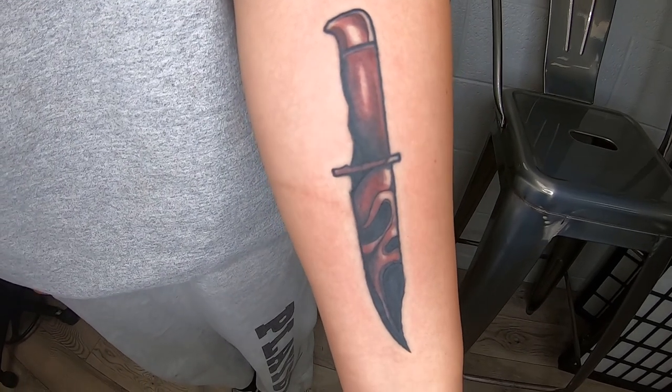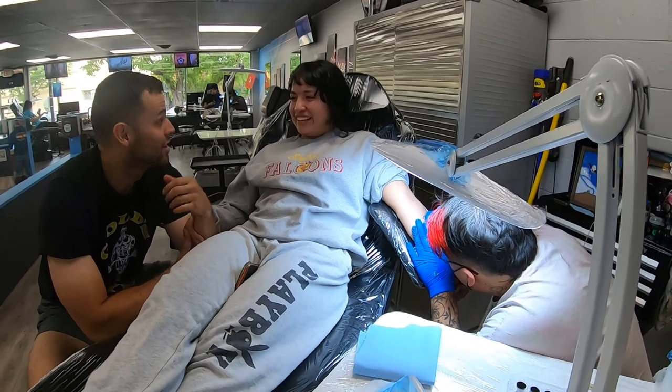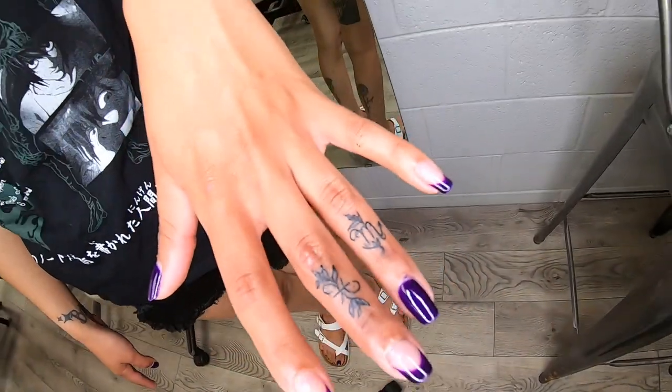So when she goes out there and people are like, I've seen that knife before, they haven't, because it's original. So I think that was pretty cool, and she's definitely coming back to get more. She definitely wanted to get a Michael Myers tattoo as well, so I think it's gonna be pretty cool to do this little horror theme sleeve for her.